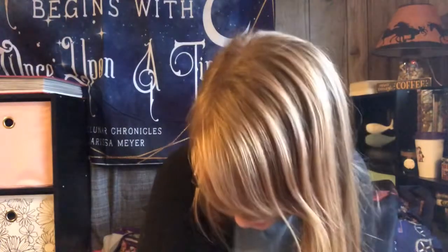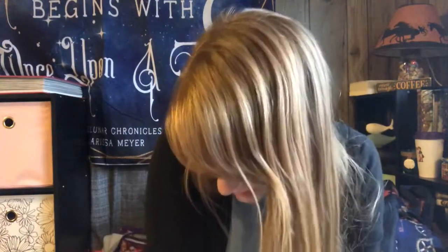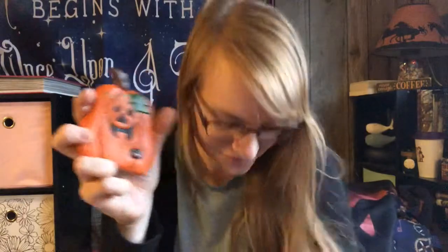But I saw another copy, so I decided to pick it up because it was 49 cents. Then I went to another thrift store. There's two thrift stores up in Dixon. So I found some cute material I think would be cute for a pin board. And then I found this cute little pumpkin. I thought it was adorable. It was $2.